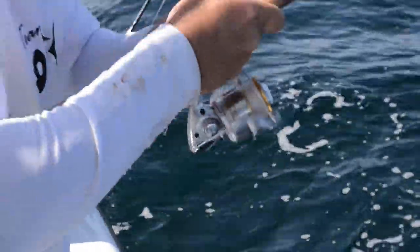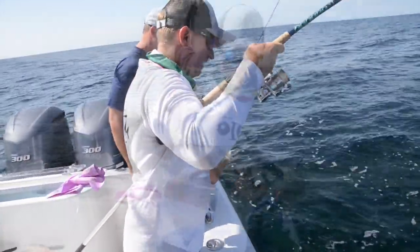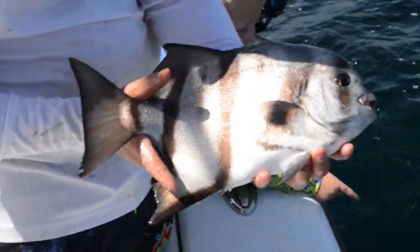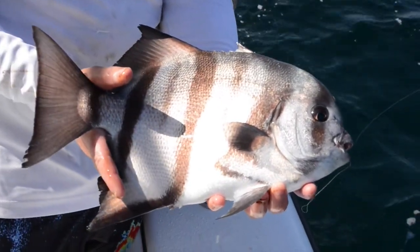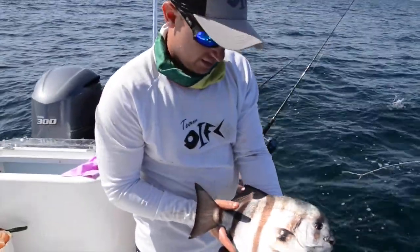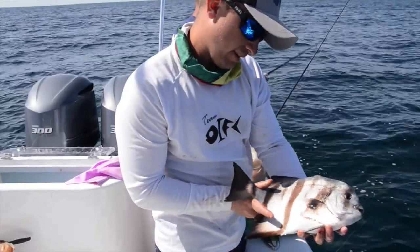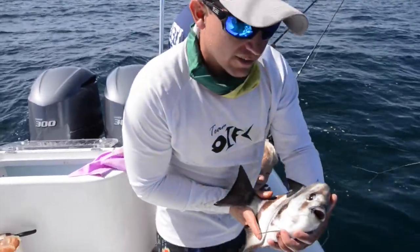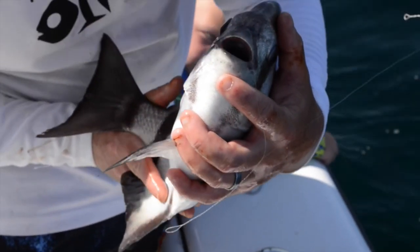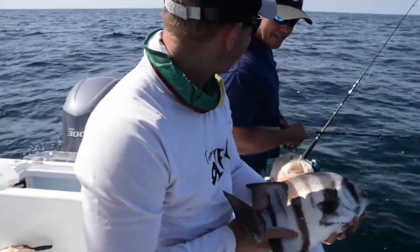Got a visual. Oh, man, I know he took it. Look at all of them. That's him right there. Looks like he ought to be in an aquarium somewhere. Pretty fish. Actually pretty good to eat too. But we're not gonna shoot all the doves out of our cubby here, so we're gonna let him go. But that is pretty cool. Look at their mouth. That's a super hard mouth and small. They're hard to hook. Pretty fish, spadefish. We did it. All right. Success.